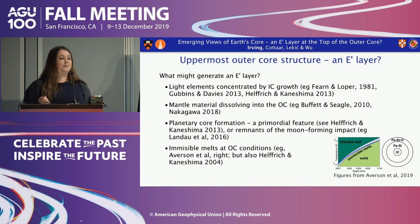Some people propose that this is part of the planetary formation story, or maybe even a remnant of the moon-forming impact. And finally, there are several different groups who've proposed that maybe materials at the properties of the outer core are in some cases immiscible, so that we have layers with different compositions at different depths, just because mixing isn't possible. So these are the things which could generate an E-prime layer.